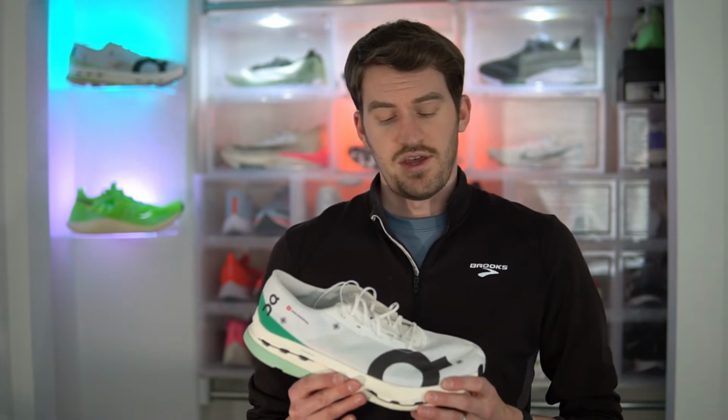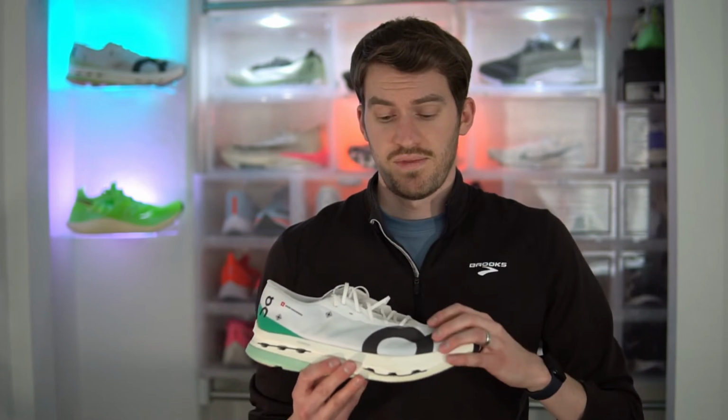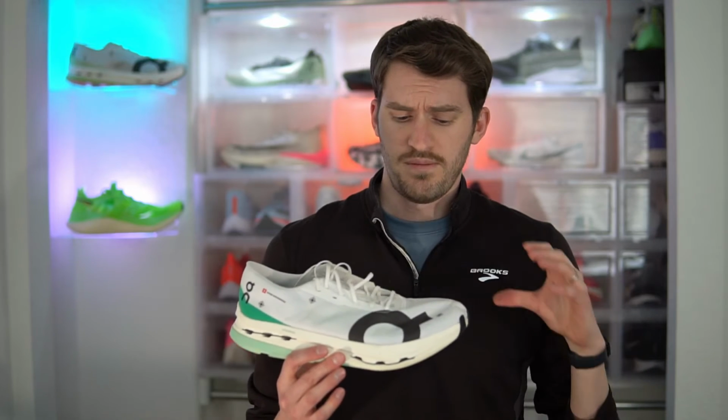But overall, I think On made a solid super shoe, but it is definitely on the pricier side for what you get. And for my preferences, I like something that's going to be a little more stable and more soft underfoot for the full marathon, but this I do really like for 10K distances.